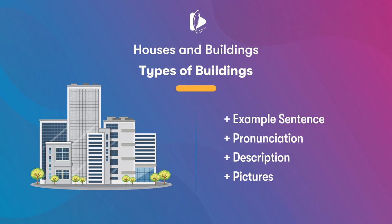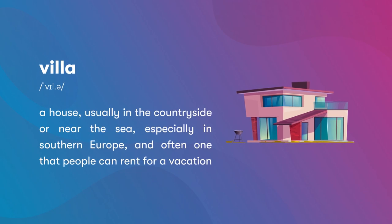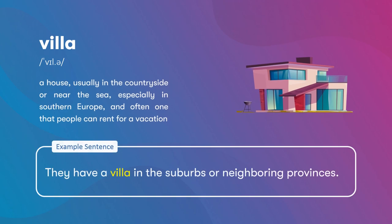Houses and buildings. Types of buildings. Villa. A house, usually in the countryside or near the sea, especially in southern Europe, and often one that people can rent for a vacation. They have a villa in the suburbs or neighboring provinces.